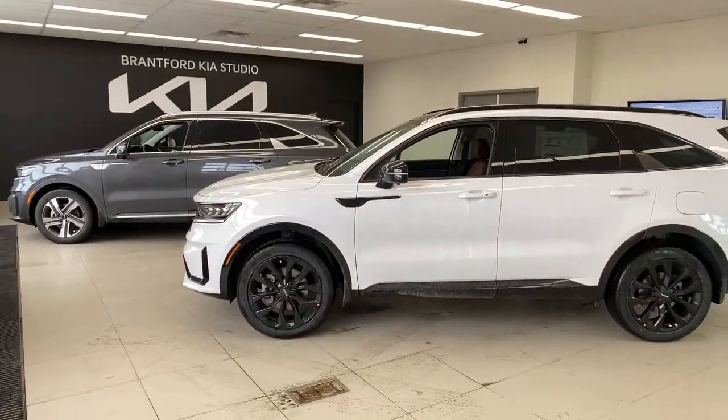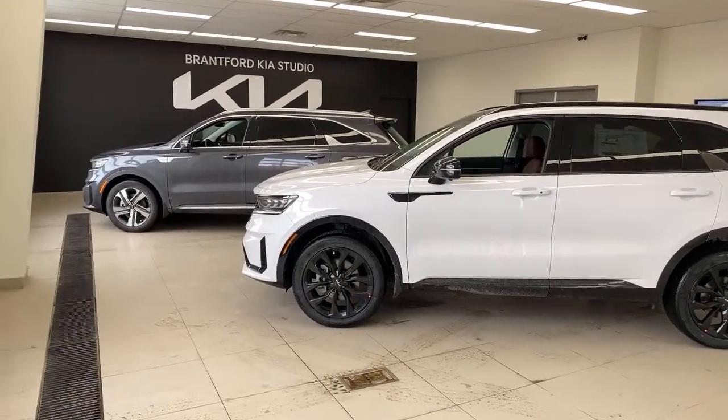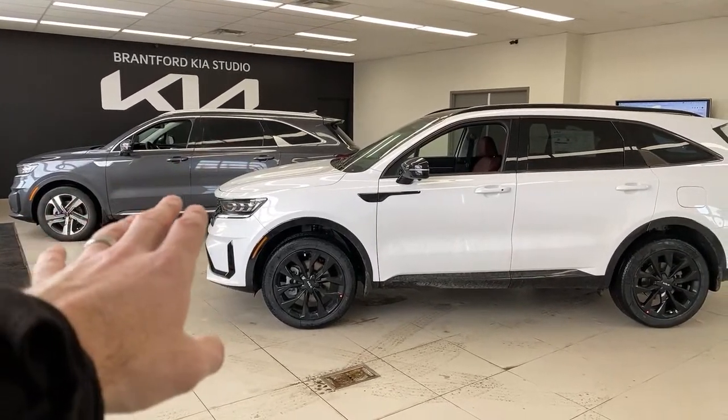That is not the way all of our competitors work. Some competitors, once they run out of electric range, actually get worse mileage than an identical vehicle that isn't a PHEV. I'm looking at you, Chrysler. Jeep's 4xe Wrangler is well known for that. The 4-cylinder Jeep Wrangler gets better mileage than the 4xe if you're not plugging it in. So just something to keep in mind. This one's still better mileage, and there we go.